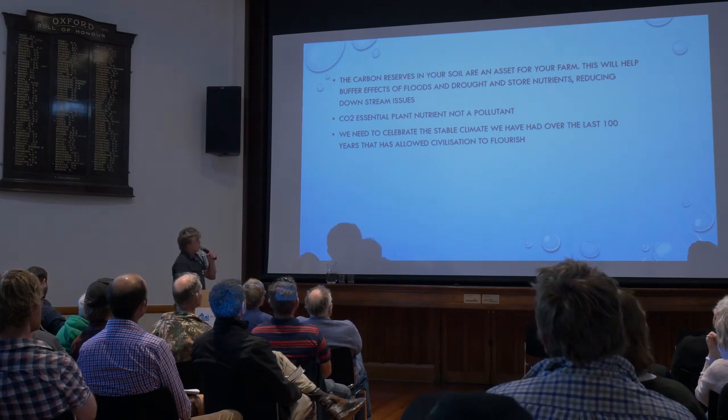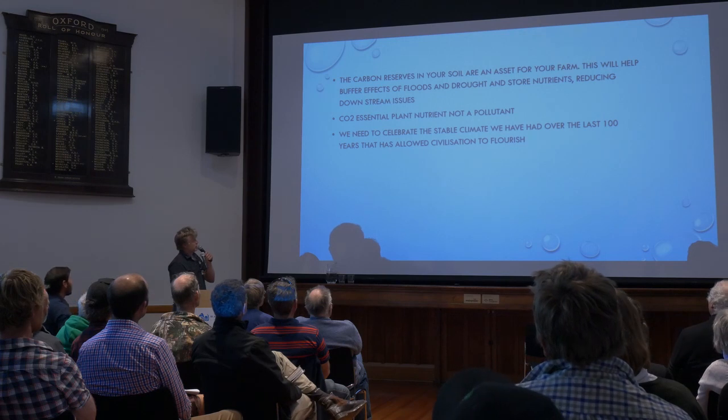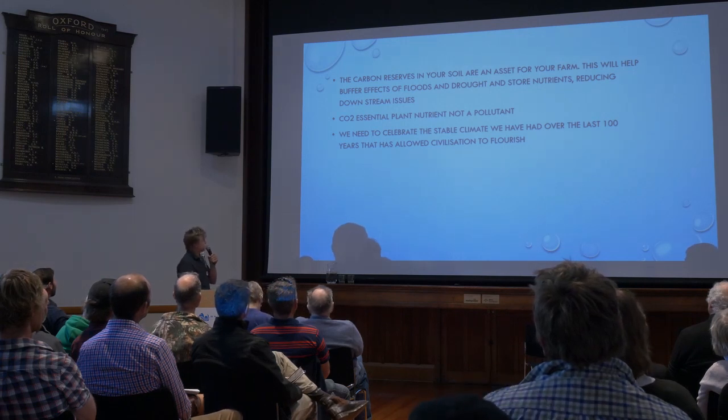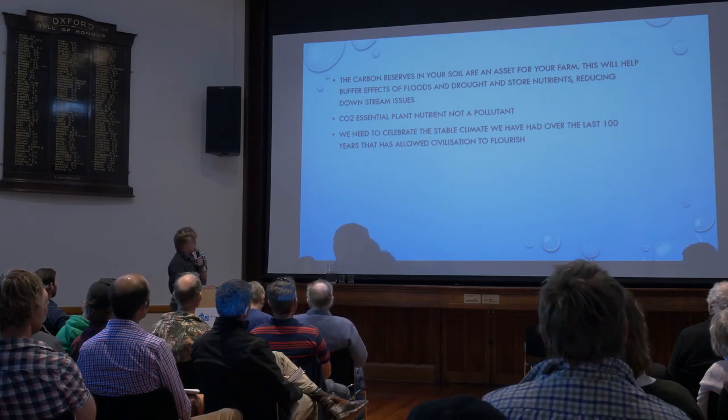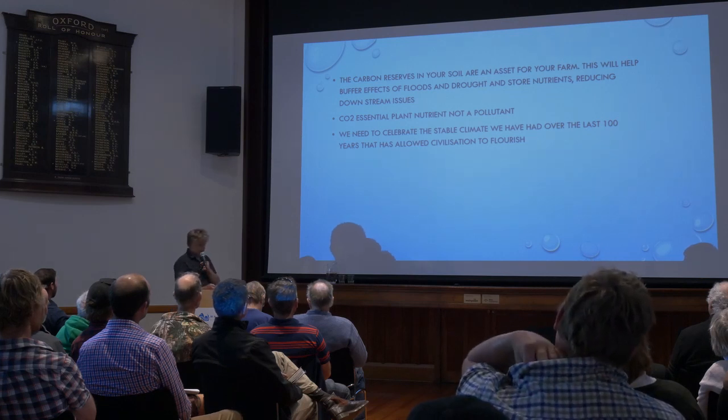So here's one of my spiels on carbon. Carbon reserves in your soil are an asset for your farm. This will help buffer the effects of floods and droughts and store nutrients, reducing downstream issues. CO2 is an essential plant nutrient, not a pollutant. We need to celebrate the stable climate we've had in the last 100 years that's allowed our civilization to flourish.